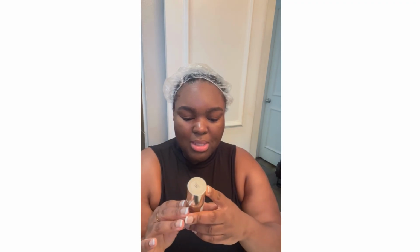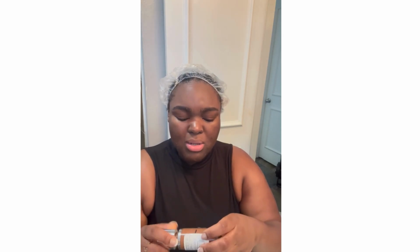I wouldn't say it's like full coverage, but it's just like a tint. I really like it because it's very light. You don't need a whole lot of it. And again, it keeps my skin looking youthful, and it also is very natural looking. I don't like super heavy foundations and stuff that's just super pore clogging. So I'm gonna use this.